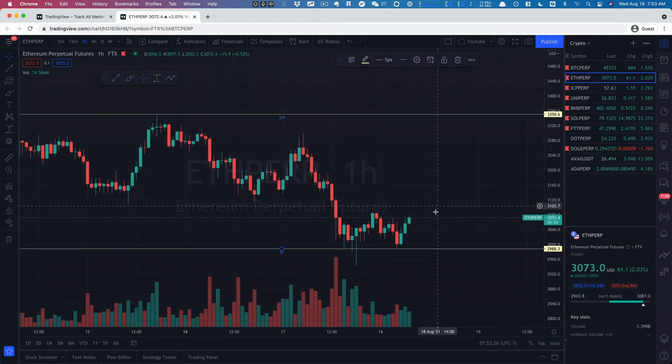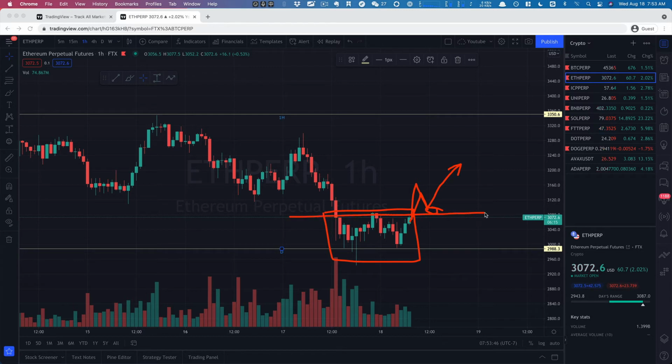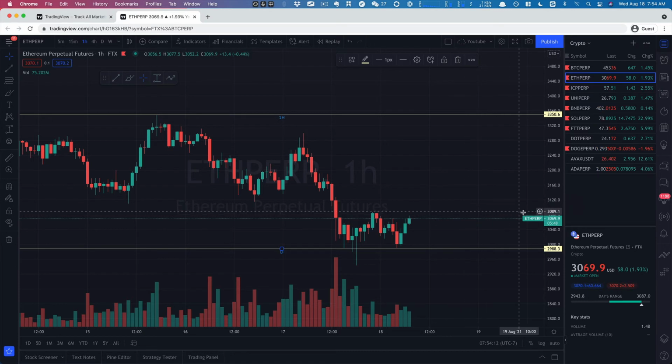However, you see there's this very nice box here, and chances are if ETH makes a breakout right here, we still have an opportunity to open a long position when the price breaks out, comes back, and retests the support at about 3,100. And if the support holds, then it could go up. So there's still a couple of hundred dollars of margin for it to make. That could be a good opportunity if you insist on trading at this point.